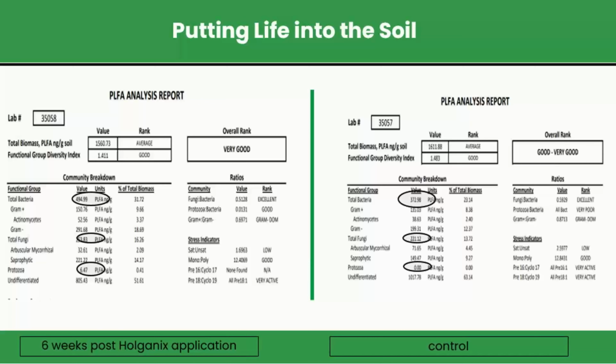So having these ratios is really important when it comes to nutrient cycling and biological life that can help increase nutrient availability for your plant throughout the season. This is just one of the many soil tests that we're utilizing. As a farmer, you don't get to see these tests a whole lot on our normal conventional soil tests. We're trying to think outside the box and provide the most beneficial tests for our farmers and customers.